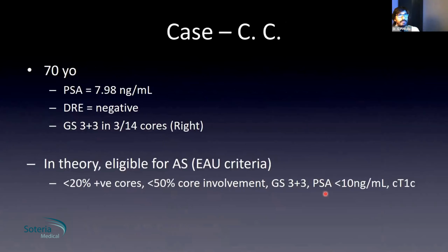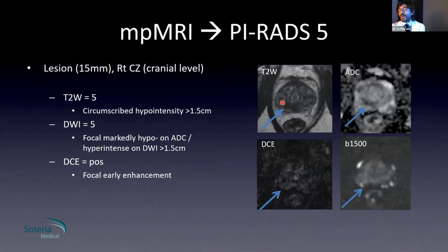Then in that particular case, we should reclassify the patient. And to make it very clear, I give you an example of our case, a 70-year-old man, PSA 7.9, digital rectal examination negative, and a biopsy which was positive only on the right side, 3 out of 14 cores. So this patient, in theory, according to European guidelines, would be a perfect candidate for active surveillance. Then we did multiparametric MRI, and we saw, I hope you can see my pointer, a PI-RADS 5 lesion in the central zone, which is quite difficult to catch, but I guarantee there was a lesion here, I'm pointing it out.